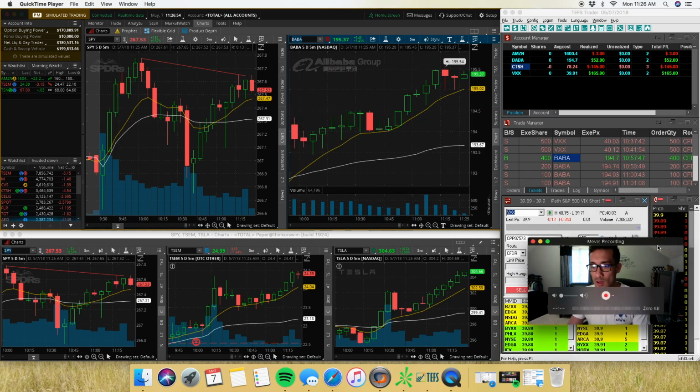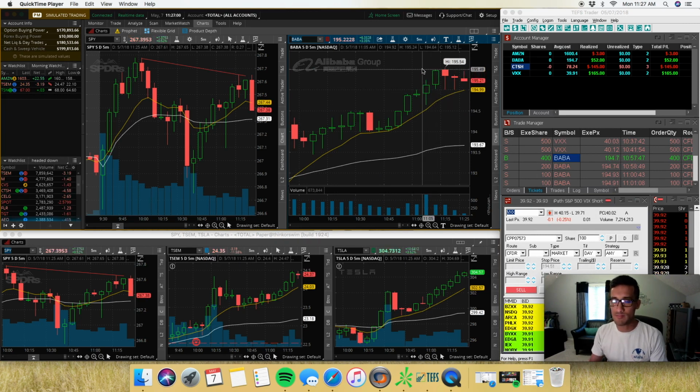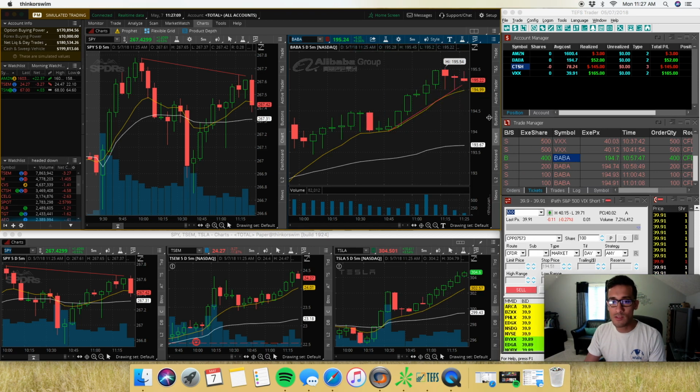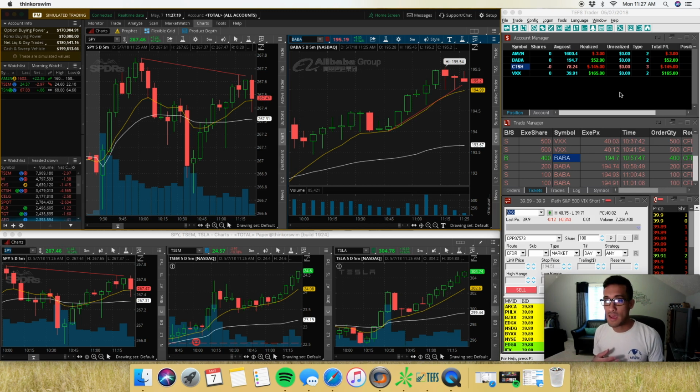My target was going to be 195. So right here at the 195 mark, it actually ended up getting stuck and just kind of going back and forth, building up a little strength. Yes, it is still trending up technically. But I went ahead and just got out. I knew that I had chased it. I already lost 20 cents on this, and I was okay taking the 30 cents out of it with 400 shares.